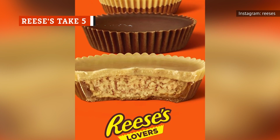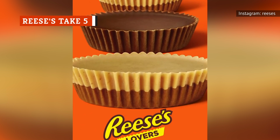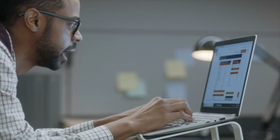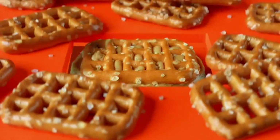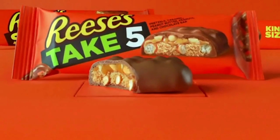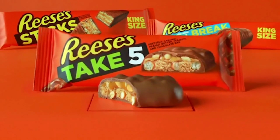We'll just note here that if Reese's peanut butter cups were bar-shaped instead of cup-shaped, they'd be at the top of our list, but we'll abstain from a debate about whether they're candy bars. Reese's Take 5, definitely a bar, is the next best thing. It takes the chocolate and peanut butter of a Reese's cup and adds caramel, peanuts, and pretzels.